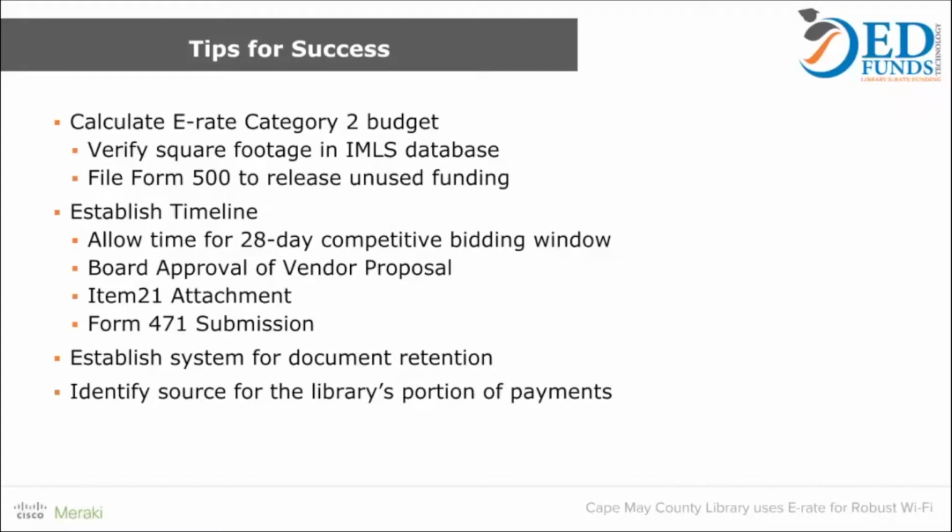Again, we will say it again, start early, establish your timeline, allow time for your competitive bidding, 28-day competitive bidding window. If you're going to do vendor walkthroughs, that has to be done within that 28 days. You want to make sure that vendors have enough time to walk through your sites and have the time to generate a proposal. You want to have time for board approvals. Many libraries, their boards only meet once a month. Some of them meet twice a month. So you want to make sure that you account for that in your timeline as well.